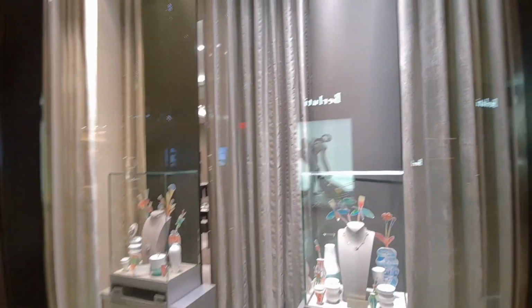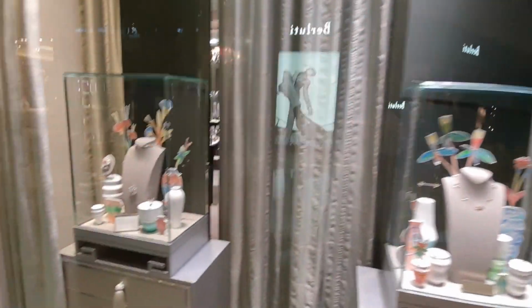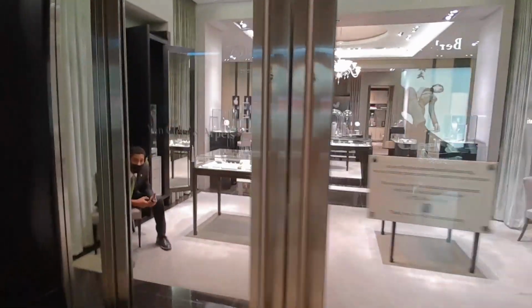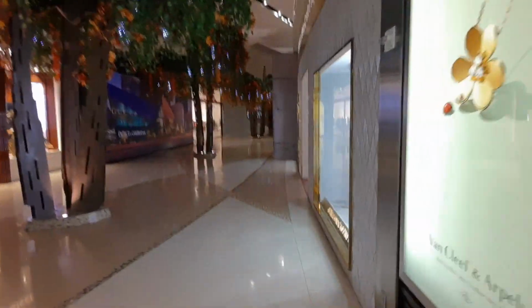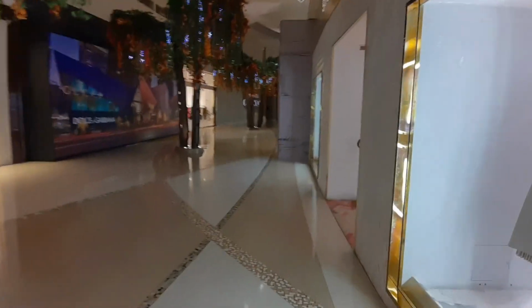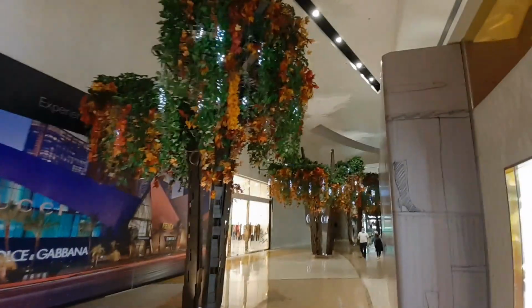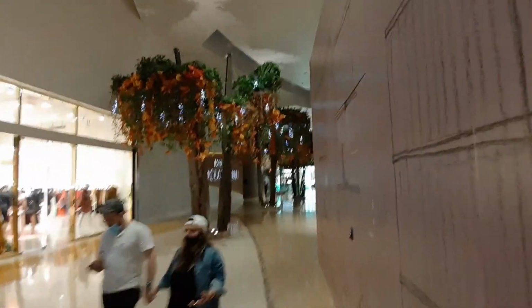And here's a Van Cleef and Arpels store. And what does Van Cleef sell? Looks like another jeweler. Let's see. And more jewelry inside. And continuing on here, they have some nice decorations in the aisleway. Here's artificial trees with fall colors and a bunch of lights hanging from the trees.